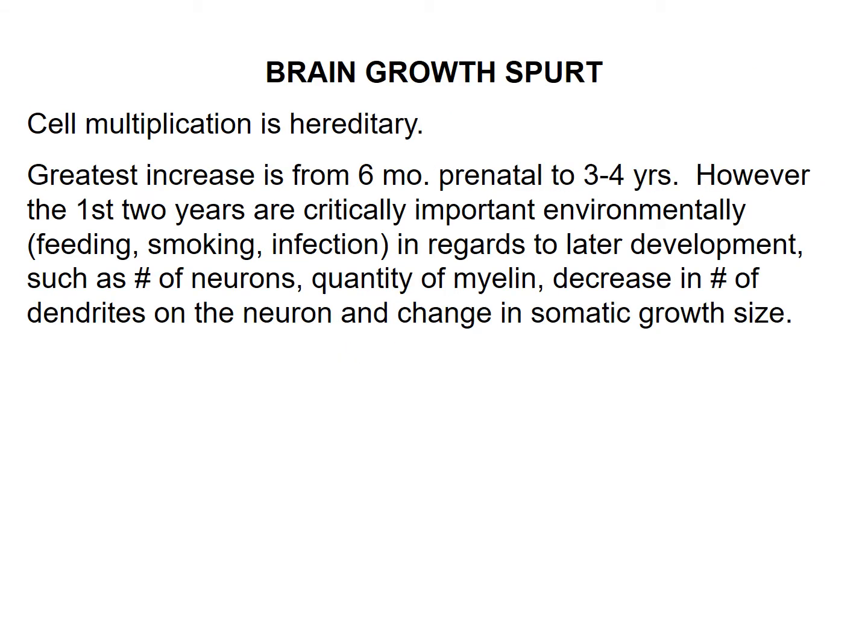There is a brain growth spurt, and that is from 6 months to 3 and 4 years of age. So we're going to see huge changes in these kids, and that's why it's so fun to look at them. And then as you see here, if they don't get fed well, if they grow up in a home with smoking or other kinds of health issues, with an infection or whatever, this can hurt their development in certain ways, such as the number of neurons and the quality of myelin and such.